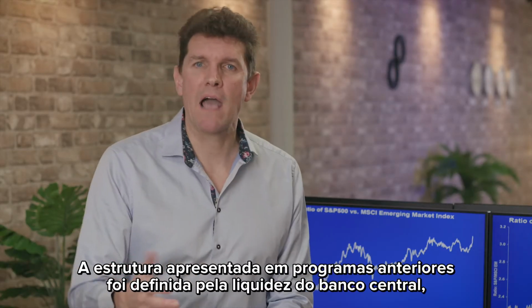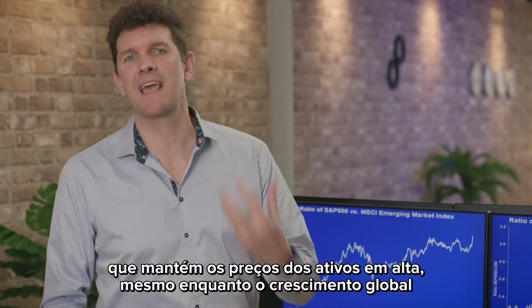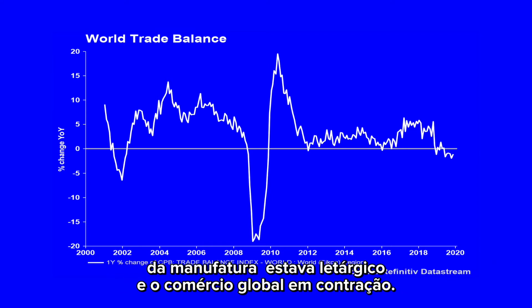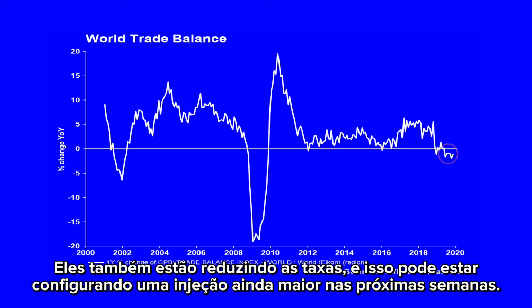The framework we've laid out in previous programs is one that has been defined by central bank liquidity, which has kept asset prices soaring, even whilst global manufacturing growth was lethargic and global trade was in contraction. And as mentioned earlier, the PBOC is not hanging around. They're also cutting rates, and this may be setting up for an even bigger injection in coming weeks.